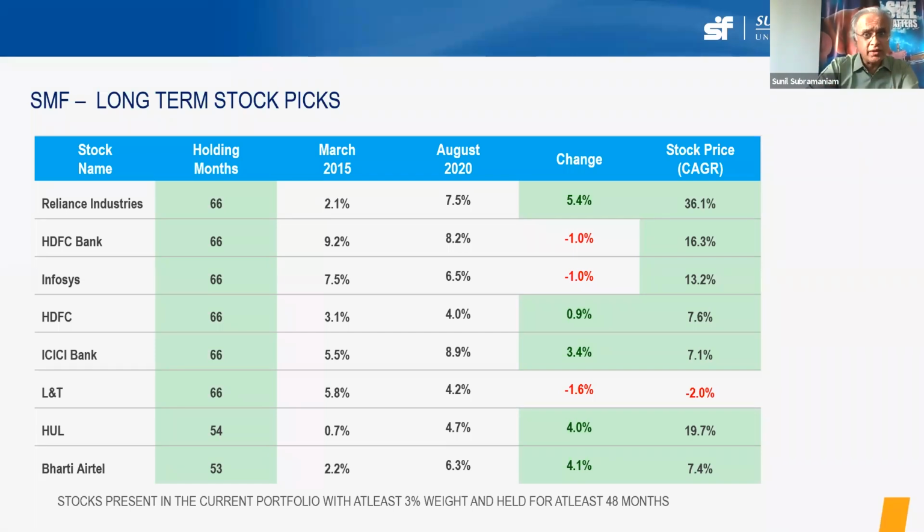And you see that 4 of the 8 stocks have given strong double-digit returns. 3 of them have given high single-digit returns. Only one of them is LNT, because it's an industrial pick, where business cyclicality affects it, and it has given a slightly negative return. So this is the way Sundaram Mutual has picked stocks in one of our funds.